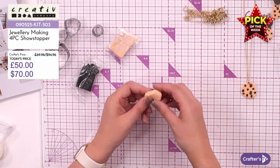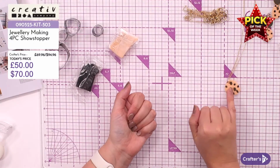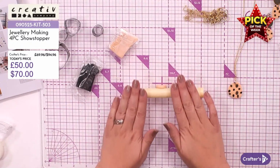So this is lovely. Now, what I'm going to do is I'm just going to start and mould this in my fingers, and I'm going to go, can you see I've done the necklace? Oh yeah. I've done the necklace, and I'm going to do the matching earrings to go with it. So all I'm going to do is I'm going to take that little bit out. You get the little mini rolling pin with it.